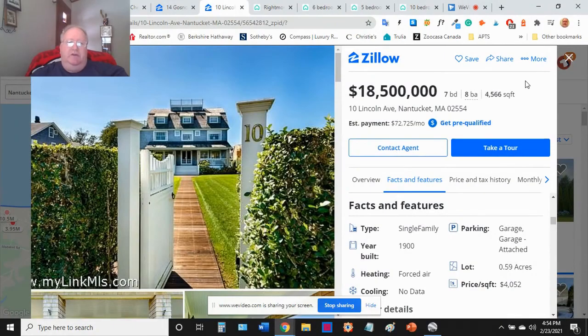All right. And the last home of the day is going for $18.5 million. Seven bedrooms, eight bathrooms, over 4,500 square feet, sitting on over a half acre of land, built in the year 1900. This is going to be a seaside home, so let's take a virtual tour of this beautiful fantasy dream home.